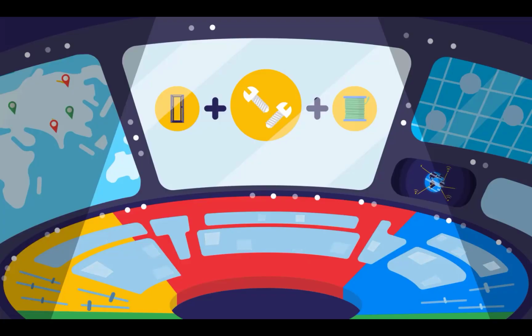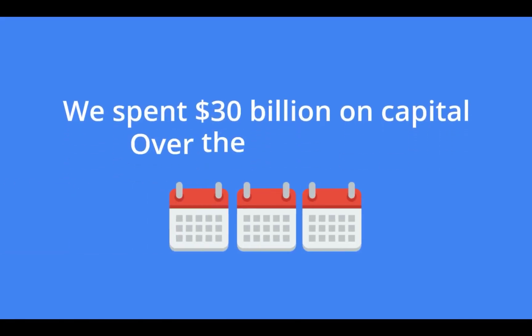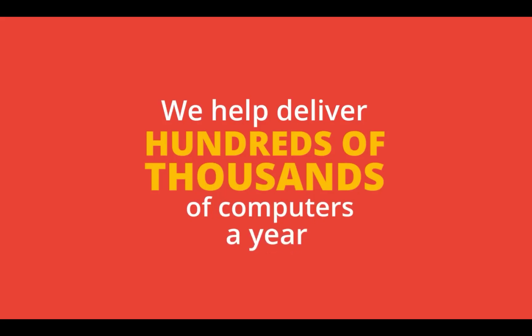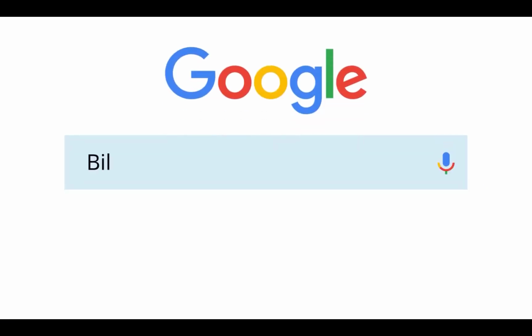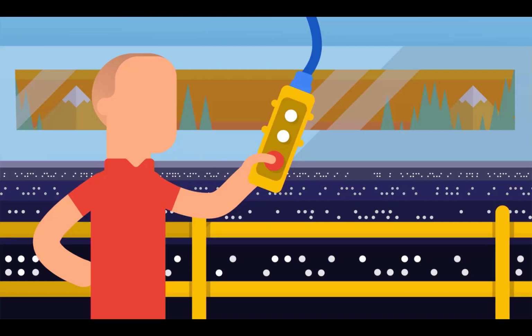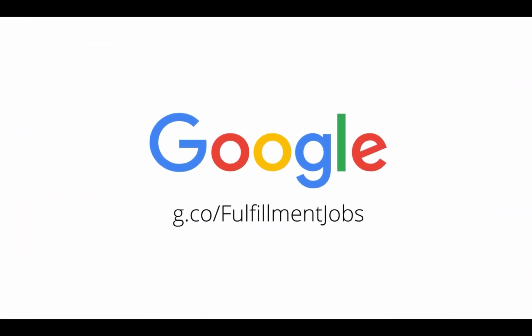In the Unified Fulfillment Optimization Team, or UFO, we're automating this entire process. We're aiming to minimize Google's costs, and since we spent $30 billion on capital over the last 3 years, that's a big deal, and help ensure that Google can continue to scale. We help deliver hundreds of thousands of computers a year, and network capacity that lets us contribute 25 to 40% of the global internet user traffic, all in support of serving billions of queries a day from our users. We are software and hardware engineers, operations and machine learning researchers, analysts, and product and program managers. Come join us.